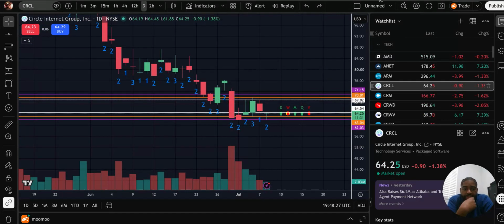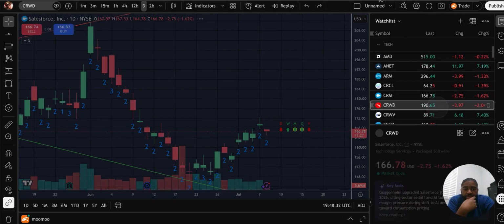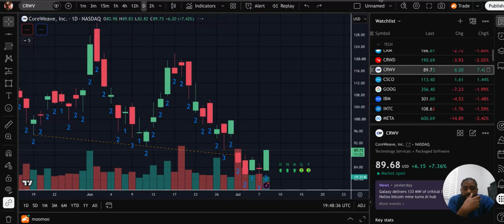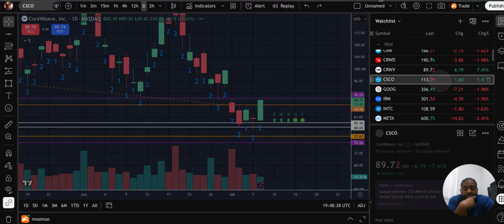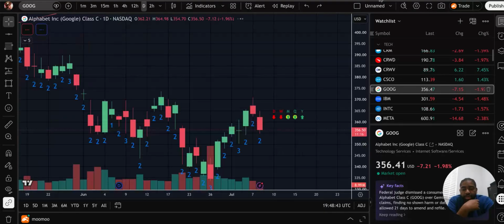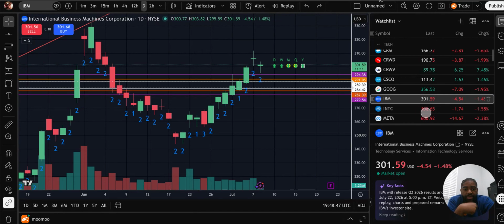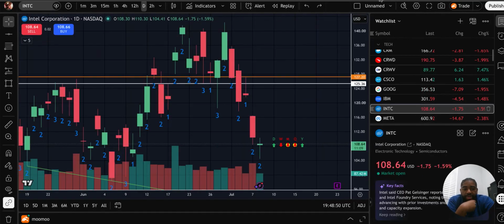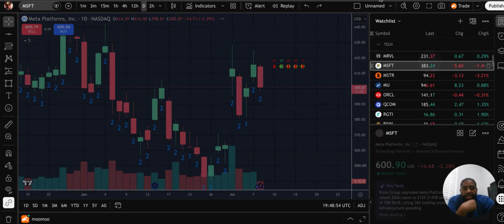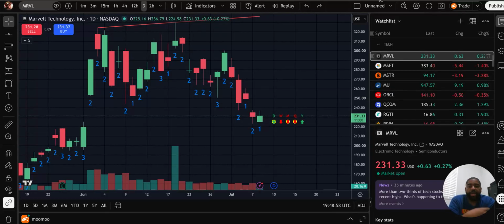Circle 1-2, 2-2, 1-2. So all these ones I'm not even worrying about, all these ones that ain't, like I said, a 2-1, 3-1, or a 3-2. Right now we're getting a whole bunch of 2s, which is fine. That's the most common candle using the strat pattern.